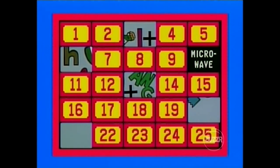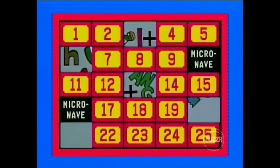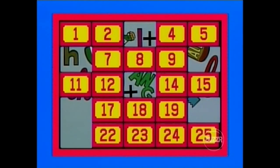No, you've got a microwave there. And 16? Microwave there. That's a match, Julie. Yeah. That prize is up there. And you take a look at these 2 pieces. Not yet. Not yet. Let's open that up on the side.